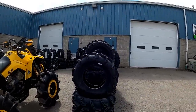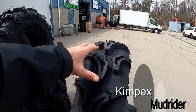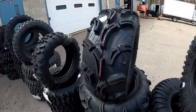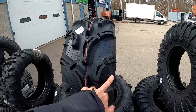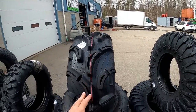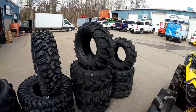We are back to the Kimpex version of the Zilla tire, so you can see just how similar this tread profile and obviously this tread profile are. They're exactly the same, except maybe you're losing these little tiny spots here. Every other lug, they've got this little pyramid here. But basically, well, no, not basically, they're identical in every way.